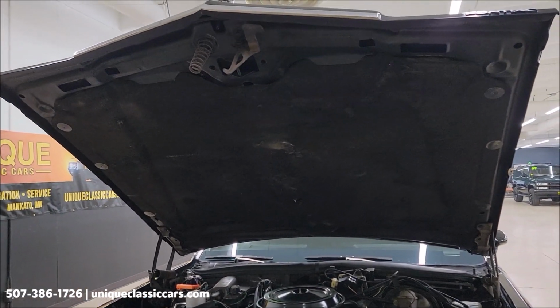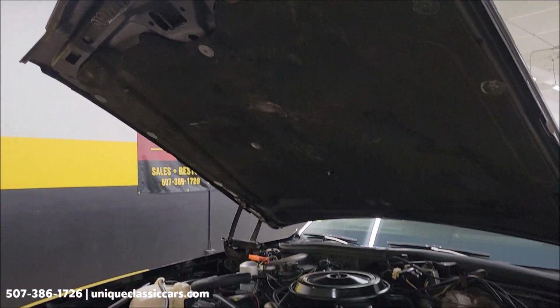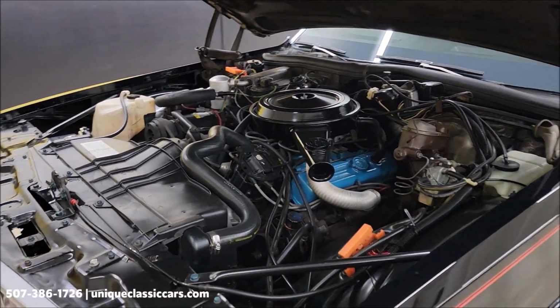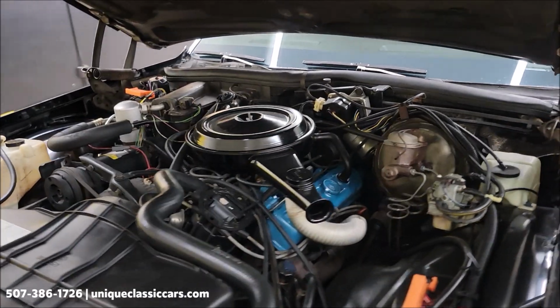Look at the underside of this hood, the hood liner on this. And again, coming up on 50 years old. That looks like the original hood liner. Extremely nice shape. I don't think this car's been driven in inclement weather. Look at this engine bay. Like a time capsule underneath here too.